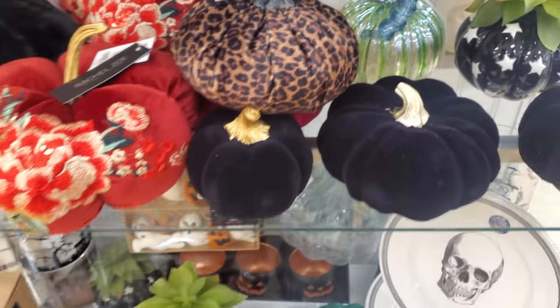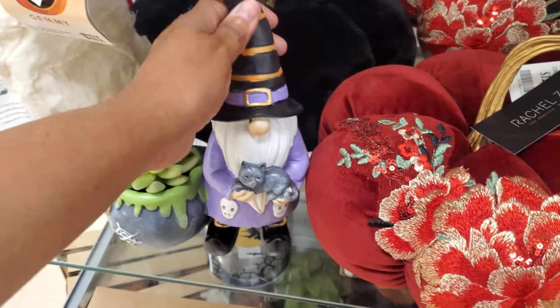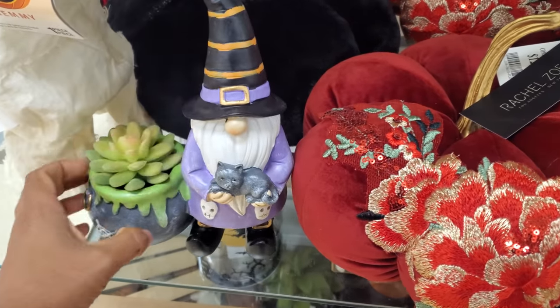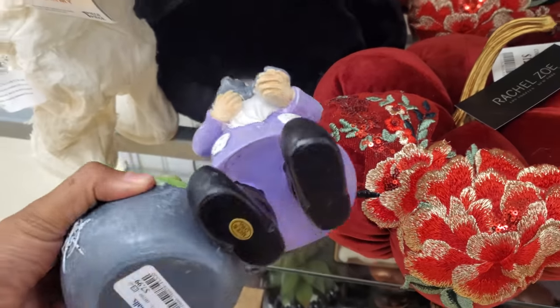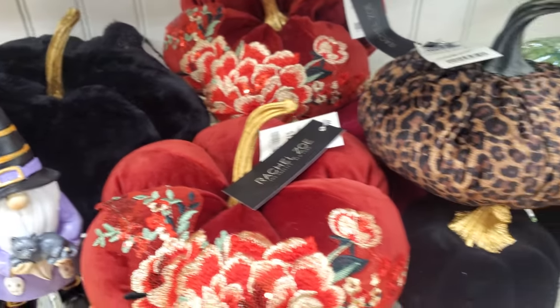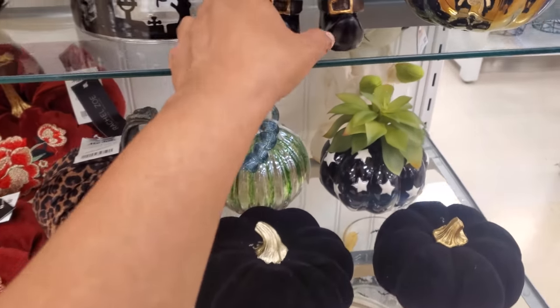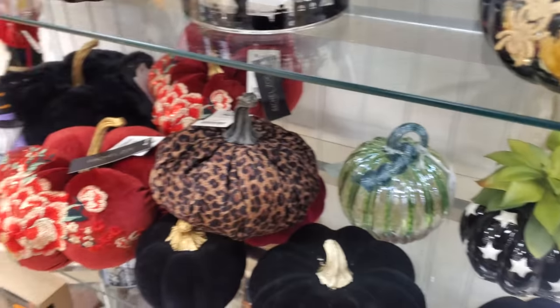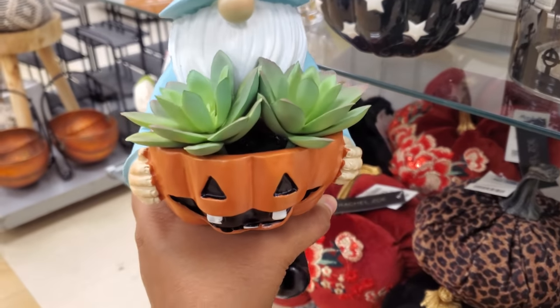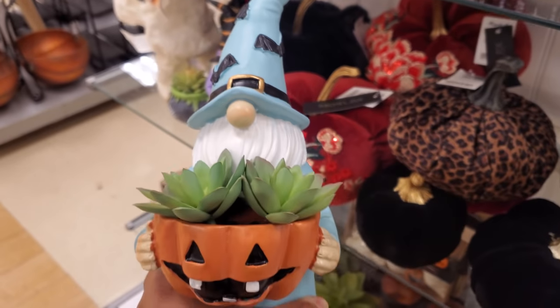It's a gnome guy. One little gnomey man all by himself. He does have a little cat with him. Little cat friend for eight. Oh, what else is in here? And that pumpkin's really, really pretty. Oh, let me bring him down. He's kind of cute. For $8. The gnome guy with the pumpkin. Bats all over his hat.